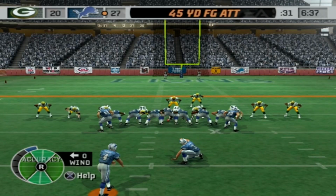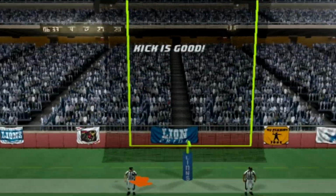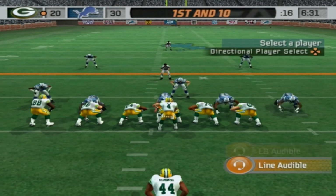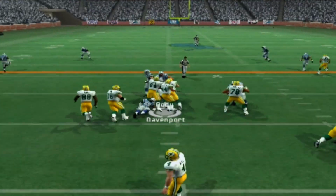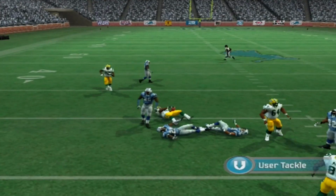We don't get a touchdown out of the drive, but Jason Hanson will make it a 10-point game with a field goal here. So now the Packers are behind the 8 ball. They're down by 10 here as they hand it off to Davenport. He breaks a tackle. He gets a solid gain there.